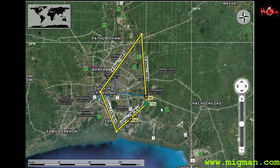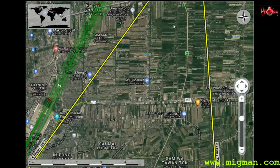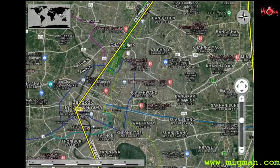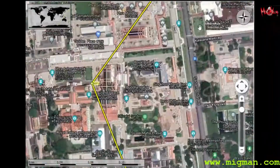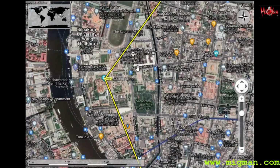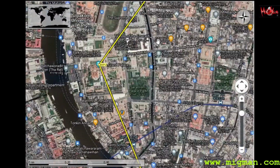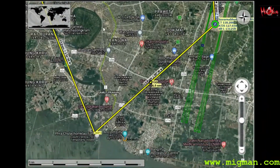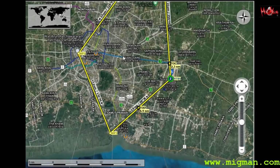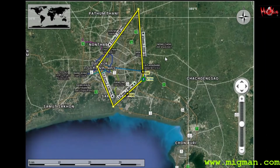So there we go, we're going counterclockwise, straight up to the two big lakes, very easy to see, past an airport, down to the Royal Palace, which is a bit harder to pick out, but it's not too bad. And that's it, down to the garage, back to the airport. Should be a fun trip. It's about 69 miles all up.